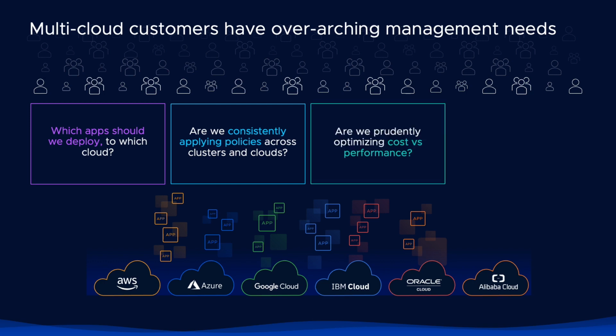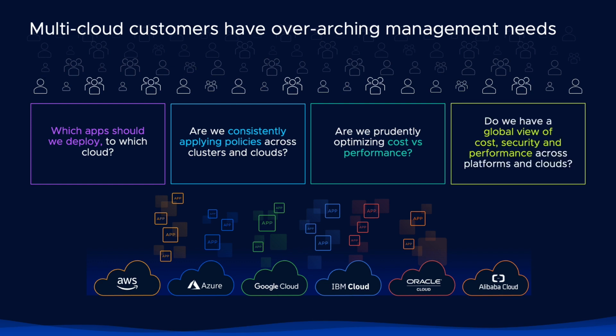You are making big decisions around expansion, around using new services to improve the performance of your applications. How do you understand the cost implications simultaneously? And how do you get a global view, irrespective of which cloud, which app, which service of your application environment? A global view of cost, security, and performance.